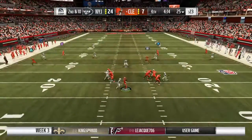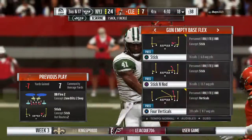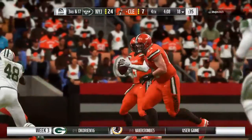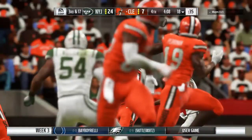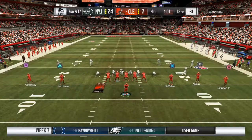Second and 10, it's Taylor again. He'll be taken down. The Jets get in there for the sack. Well, it was second and long. Now it's third and even longer. They're going in the wrong direction here. Because they're moving exactly the way they want to, but you're exactly right, definitely going in the wrong direction for the offensive guys.